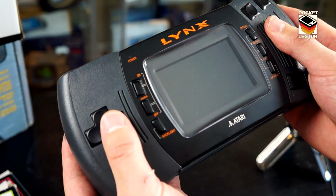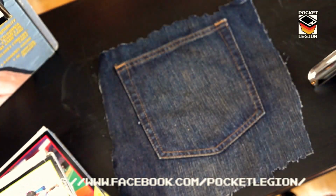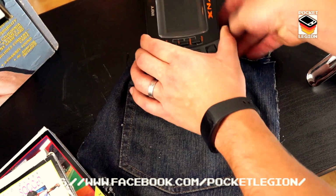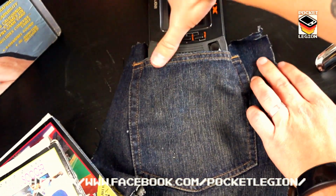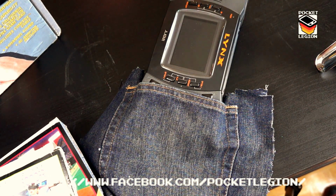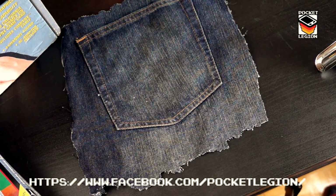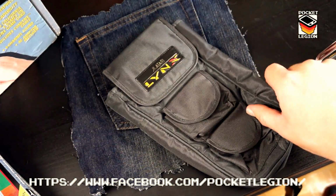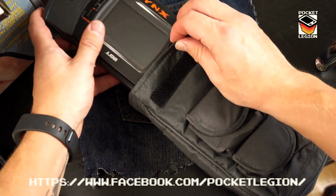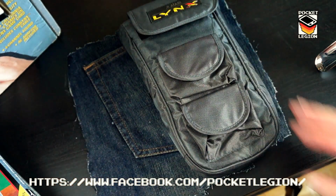It is time to take a look using the pocket of judgment. Here's our Atari Lynx. Here's our pocket of judgment. Let's see if it fits inside. No, absolutely useless. There is no way you're going to stick this in the pocket and head out with your friends to the mall. But remember, all is not lost for the Atari Lynx 2, because this guy came with this little fella that you could hang on your belt. Okay, and of course, this hanging on your belt would be way less embarrassing.